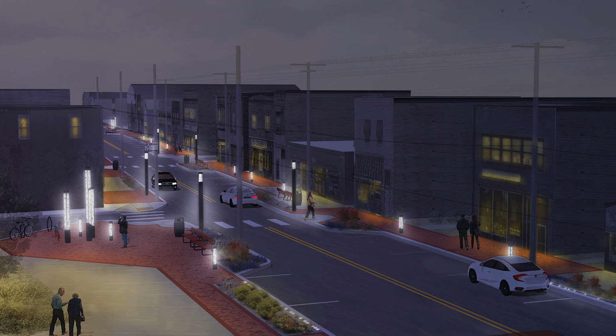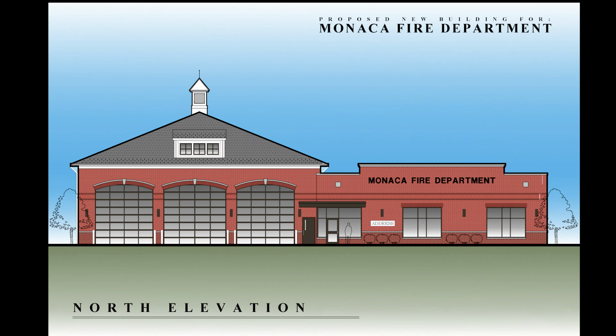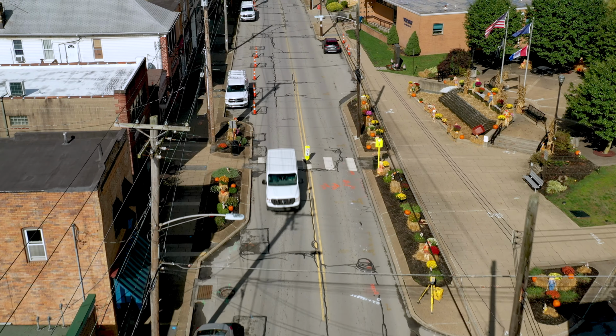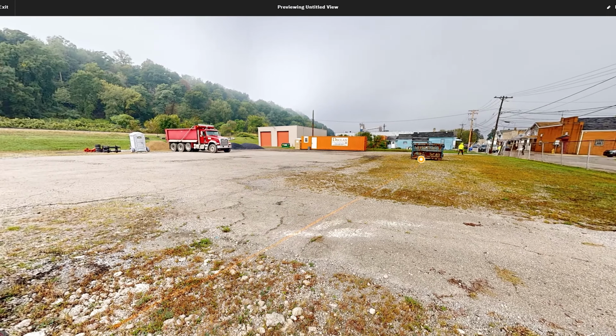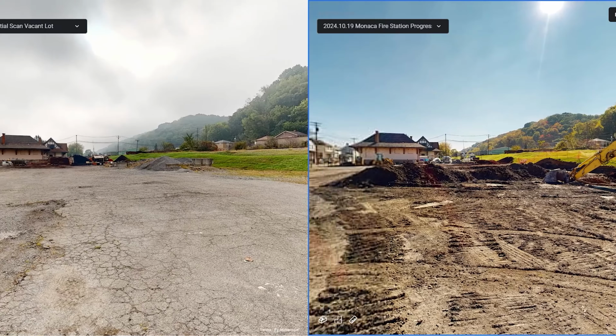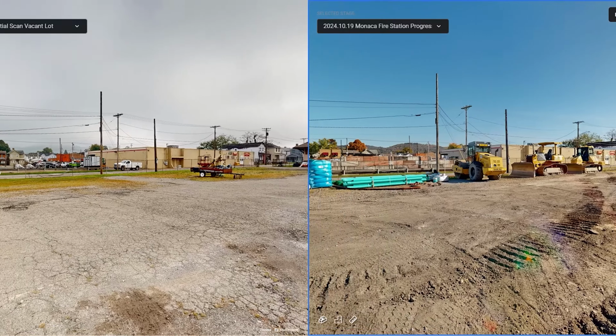Stay connected with us as we continue documenting the transformation of our main street and the progress on the fire station build. We'll be capturing every step with drone footage, digital twins, 3D models, and side-by-side comparisons, so you can see the progress unfold in detail.